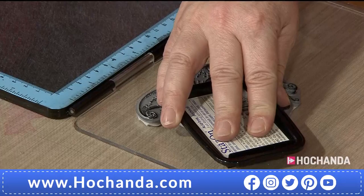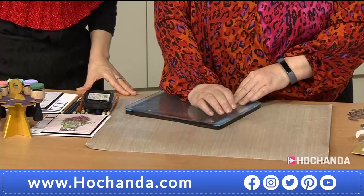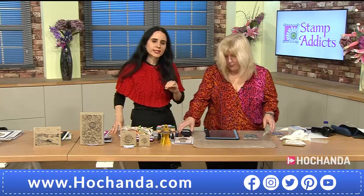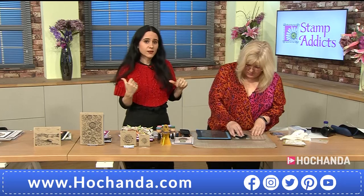So yes, this is the sand and I'm stamping on the shiny side, because I'm going to colour on the other side. And as great as the Stazon is to use on plastic, it's not always great to colour over the Stazon, so we try and do it on the opposite side if possible. If you use alcohol pens, it definitely has to be on the opposite side, otherwise it bleeds with the Stazon, because it's solvent and solvent.